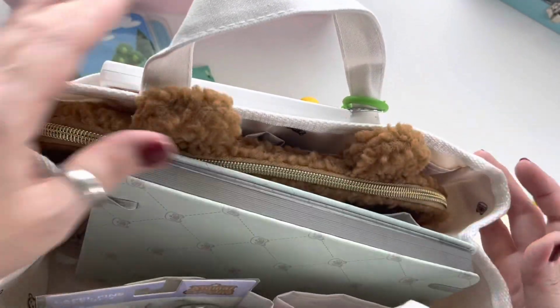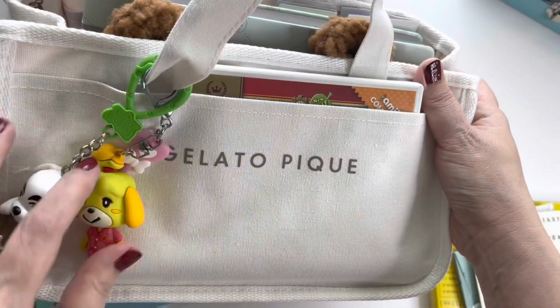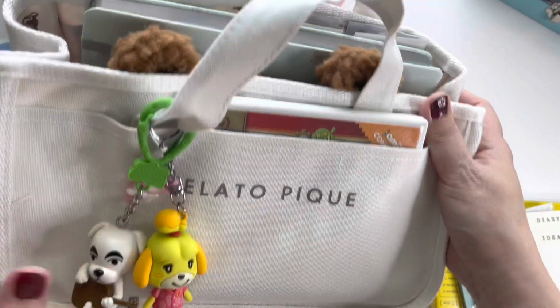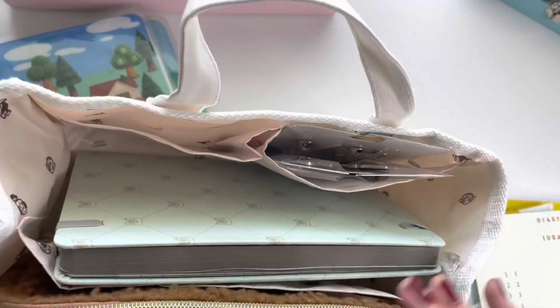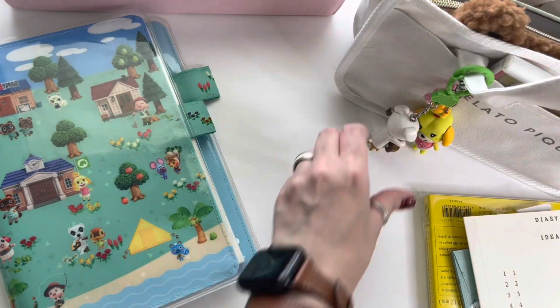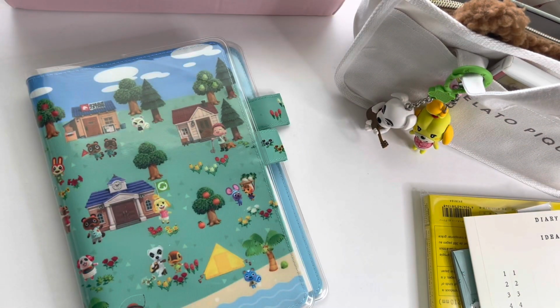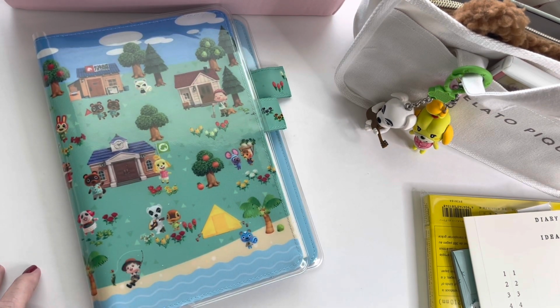So you can still find this bag on eBay. Let me show you the brand name. It's a collaboration with Gelato Peak, and most of their stuff is very expensive, but this combo is not expensive at all in comparison to their other items. So I'll do more of a walkthrough of what's in that bag and how I'm going to be using my Animal Crossing journal and everything.